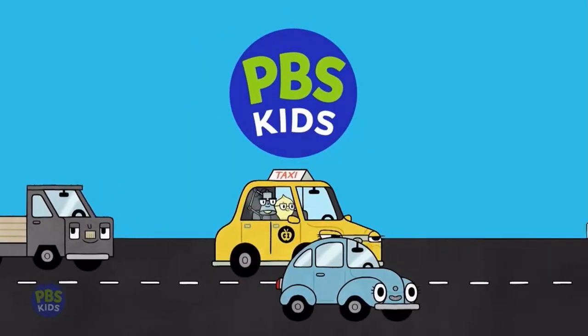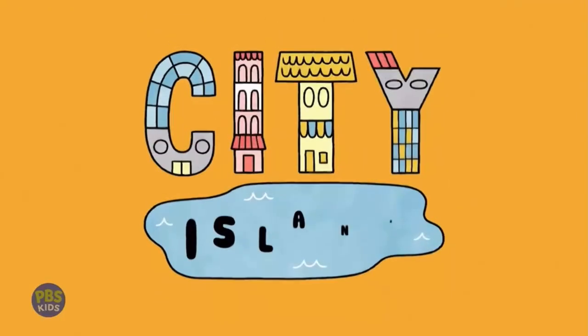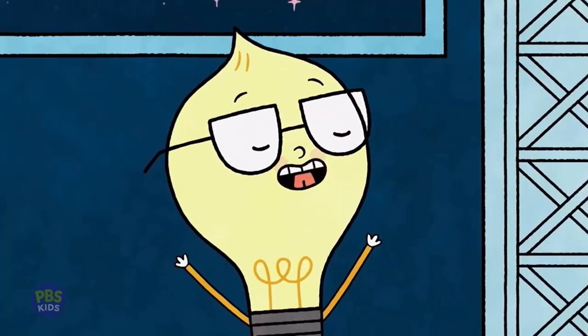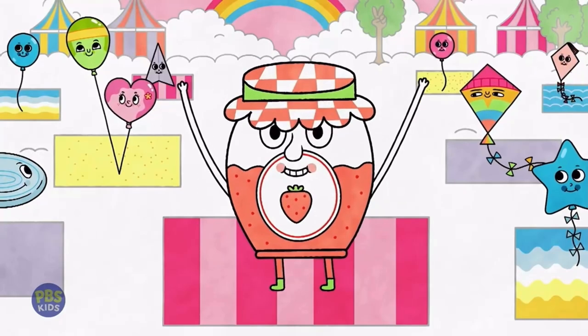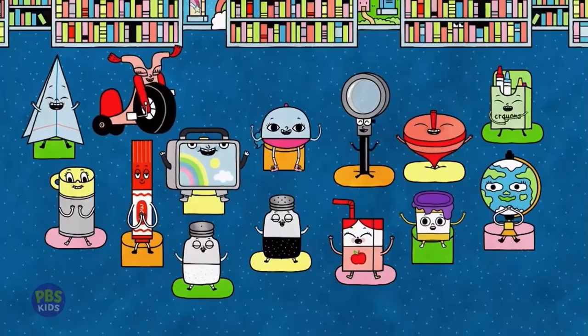Beep beep, pardon me, coming through. This place is super cool. Where are we? We're in City Island, the biggest and best place in the world. Nice! We live in a wonderful world, ready for you to explore. Take a look.